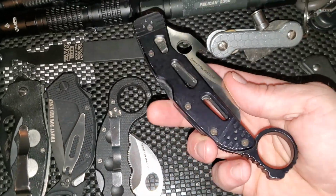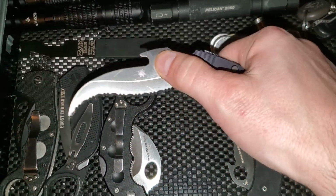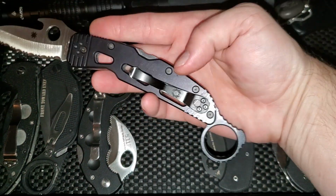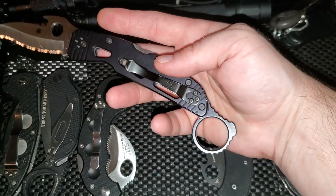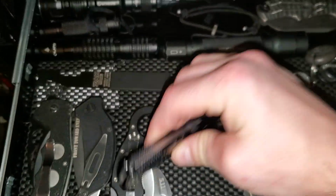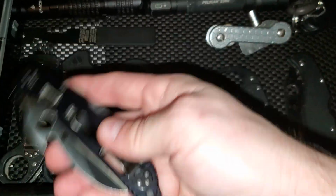So I'll usually go with the Spyderco Matriarch here with the Wisemen grip and Wisemen ring on the back, the Signet Ring that the company called Wisemen makes. So I'll take that and I'll put that in my left pocket here, because if someone tries to grab my firearm that I have on me, I want to be able to defend myself with the left side or with the right side with the Microtech there.